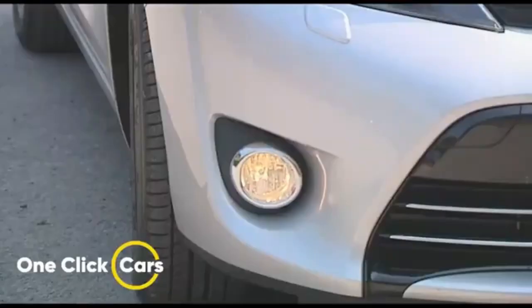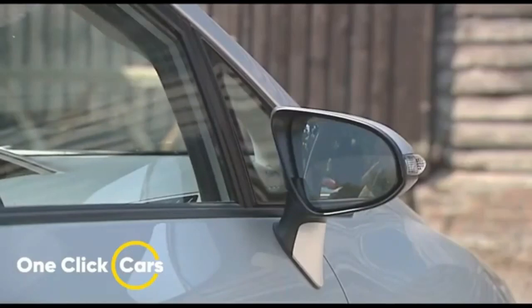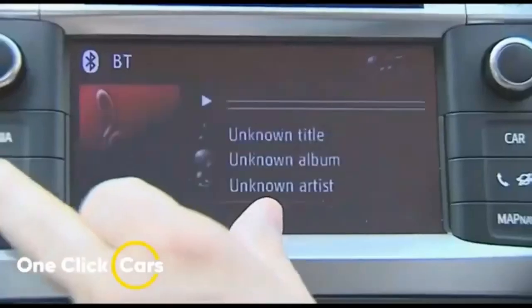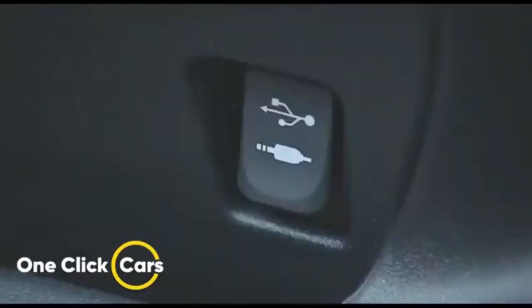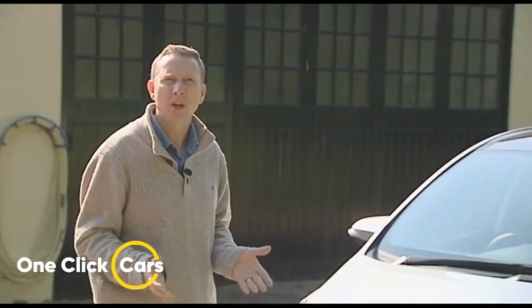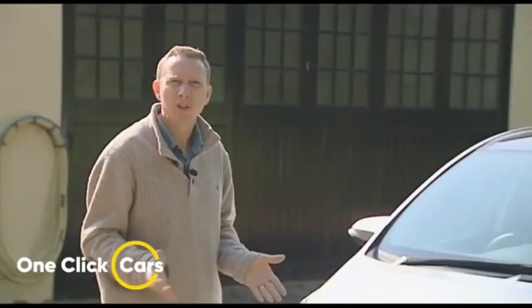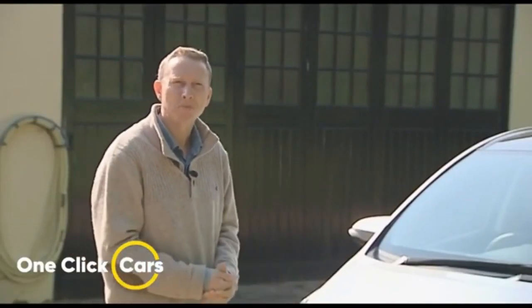Daytime running lights, front fog lamps, a Thatcham Category 1 alarm, power windows and mirrors, air conditioning that also cools the upper glove box, a four-speaker stereo with steering wheel mounted controls, a USB jack and an aux-in connectivity point, plus a trip computer and hill start assist control to stop you from drifting backwards on uphill junctions.